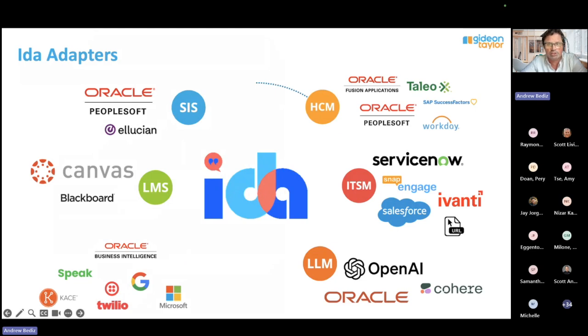So we have a series of integration adapters here to all these different kinds of systems, both for higher ed institutions, commercial and public sector, HCM systems, finance systems, student information systems, ticketing systems like ServiceNow, other technology systems, large language models, and the like.